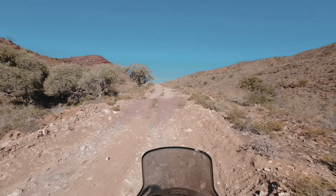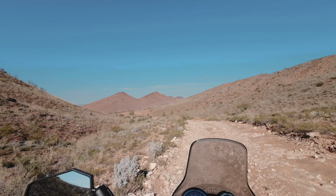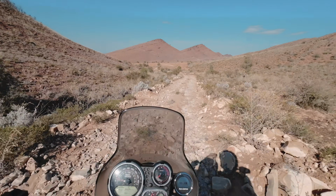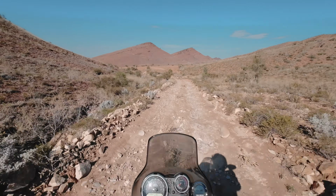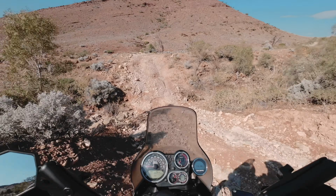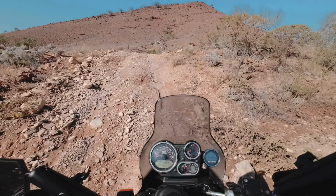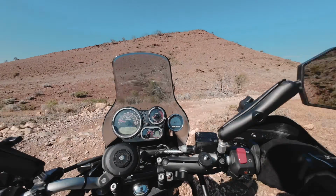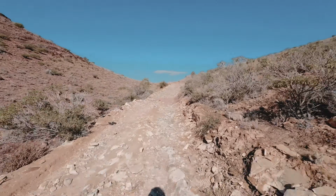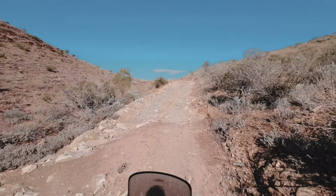The terrain changed again and became really rocky. But it was a totally different kind of rock than the slate rock in the riverbeds I'd ridden over earlier. These were rough lumps of rock and would throw the front wheel around if I hit it at the wrong angle. The track was a lot harsher in this section. Bigger step-ups, bigger rocks and bigger gullies.